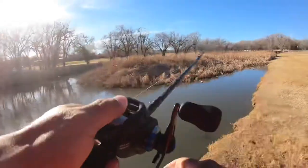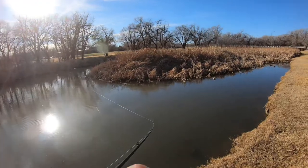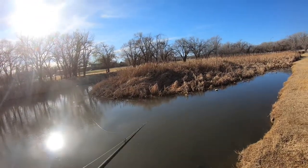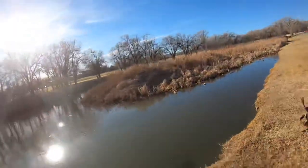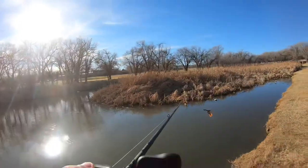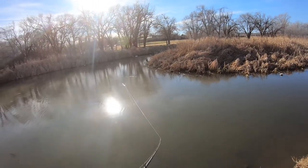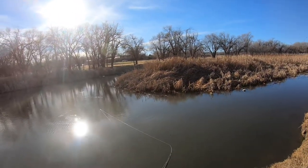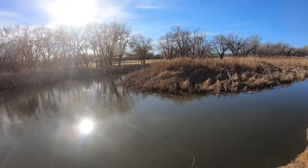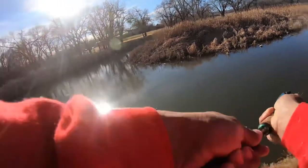It doesn't get no better than that. Let me bring it right here through, close to this reed. Yeah, that's the reeds. This spot looks juicy, guys. Alright.